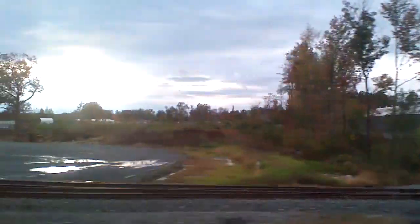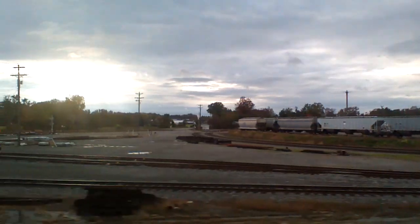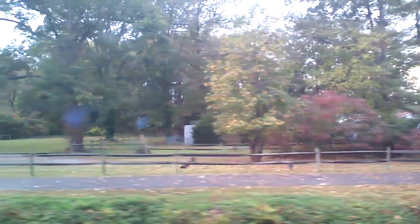At Doswell, we cross over the ex-Chesapeake and Ohio Railroad, now part of the Buckingham Branch. To Ashland, where the dispatcher reminds us of the crossing gate malfunction.